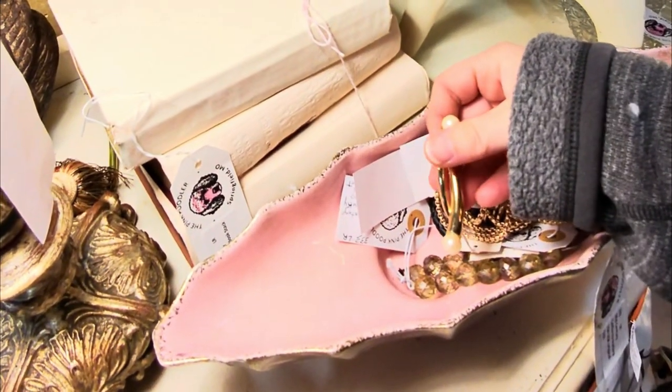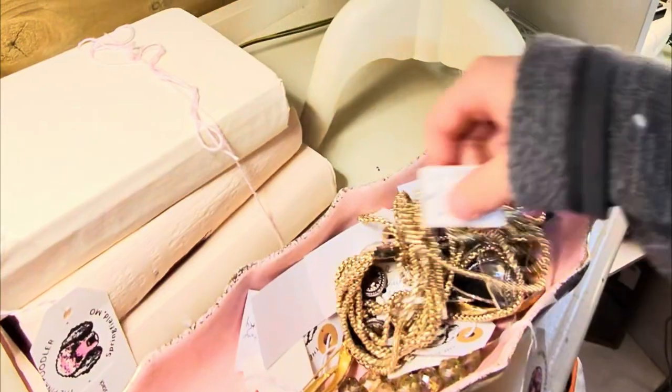My next sale is a jewelry sale, so I'm on the hunt for jewelry and of course Fenton right now. Those are my two priorities.